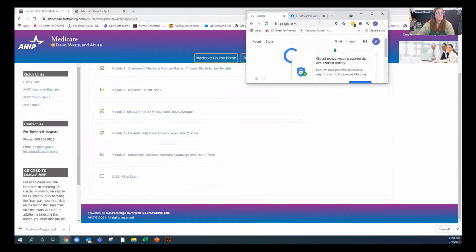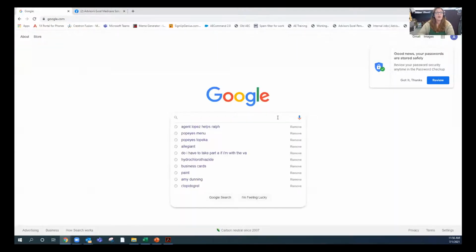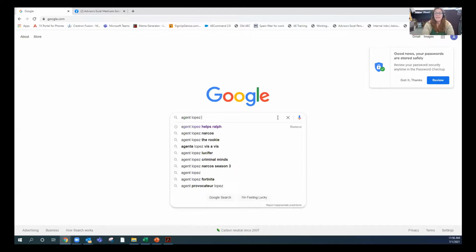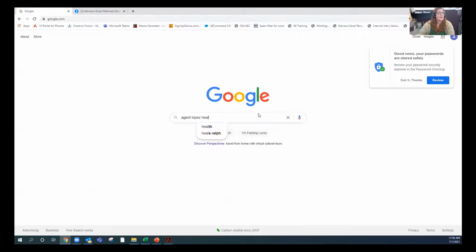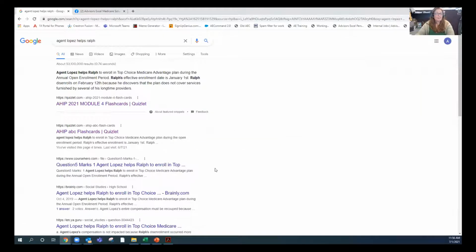You'll see I have it here. And then I'm going to just get started for my reference point on Google. I'm just going to start and look at question one. Last year, I had Agent Lopez helps Ralph. So I just start typing the actual question. As Agent Lopez helps Ralph, I can select it. And then you'll see it will pull up on your screen the actual question.